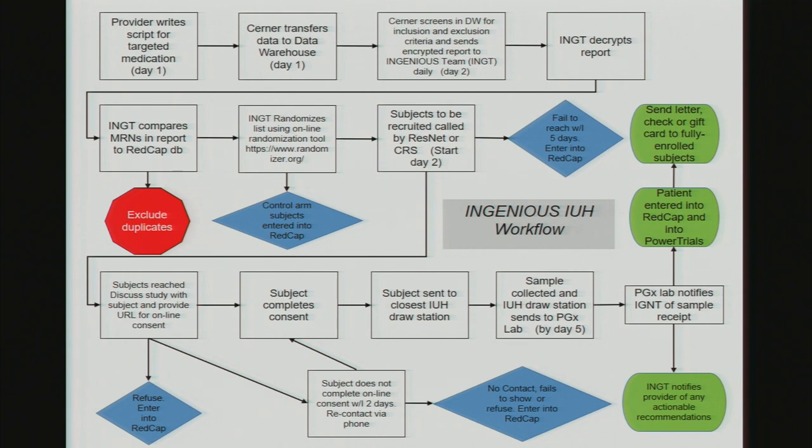Basically, the short version is when a patient gets written a prescription for one of the medications, all the data from Cerner, in this case, gets transferred to the data warehouse, from which every morning we get a report written that says, here are all the patients yesterday that got one of these prescriptions for the first time. It generates a report with the patient's MRN number, name, phone number, and any other concurrent medications, which is then downloaded to our Ingenious team. They take the report and check whether there are duplicates in the report, or whether the patients have already been contacted.